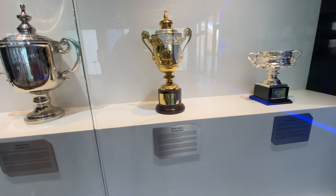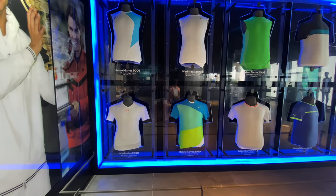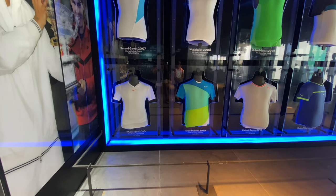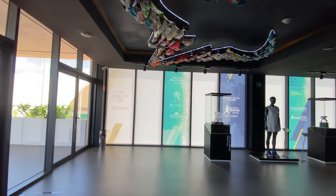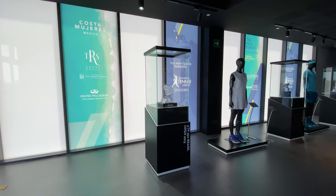You can see some of the trophies he won at some of the major tennis events, as well as many of the t-shirts he wore in competition. All are original and all donated by Rafael Nadal. The museum is free, but any tennis instruction there is an extra fee. In addition to his own donations, there were donations by other sports stars and tennis stars.